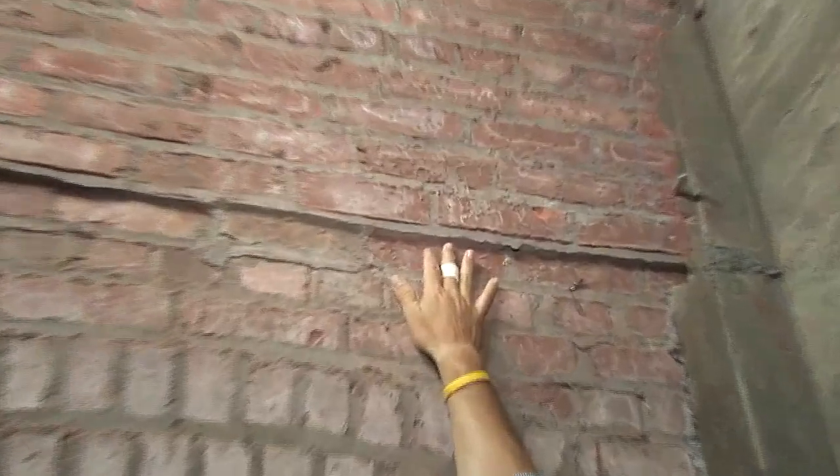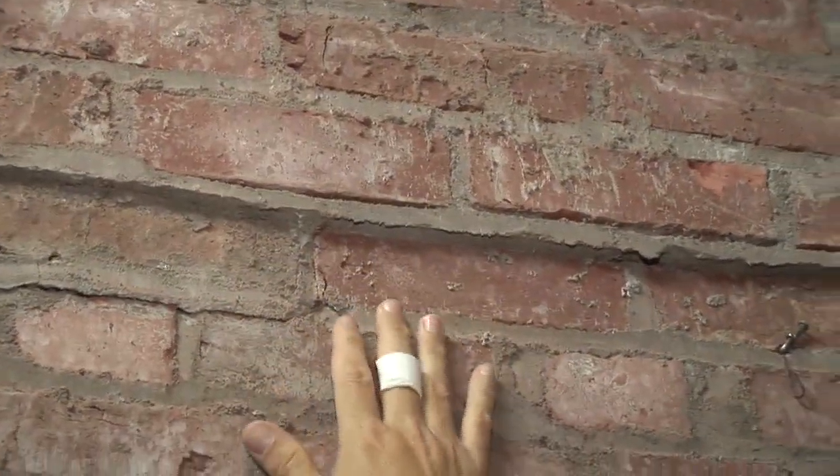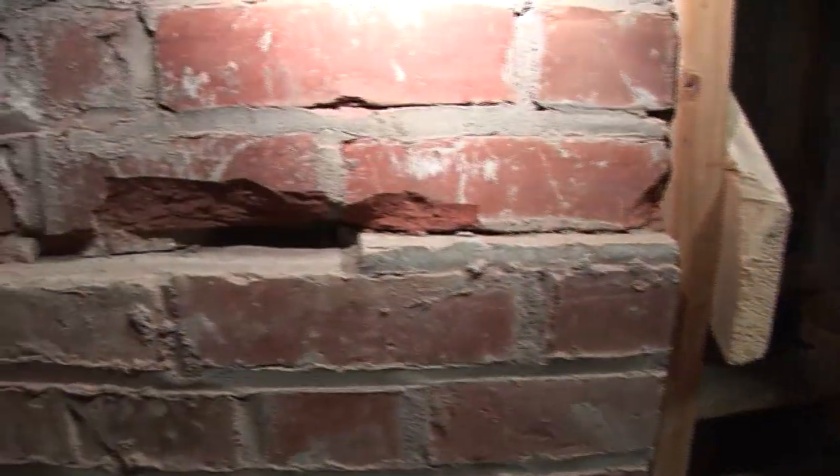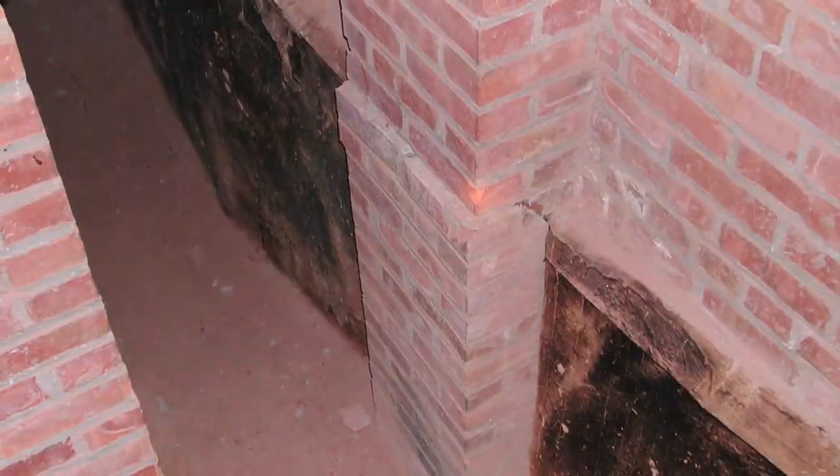See this? That's where it slid. When it was built, this wall was perfectly straight. And you can see that the domes were moving that way. And there's that roughly 3/4 of an inch right here that the whole thing just slid.